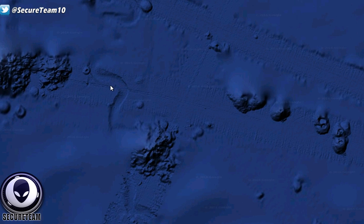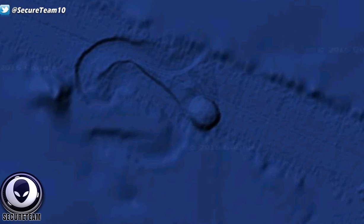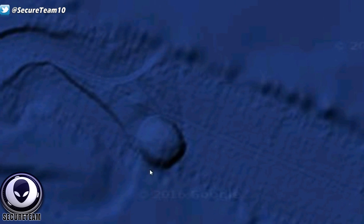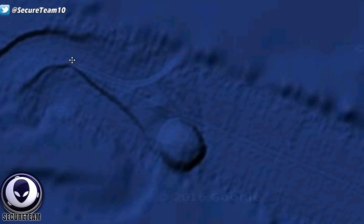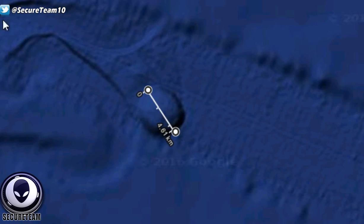So we have this zigzag pattern carved completely out of the bottom of the ocean soil, and it leads up directly to this almost perfectly circular object. Look at that. It's a perfect spherical or saucer-shaped object dug into the soil. Now, what's kind of freaky is that when we measure this thing, which we'll do now, this object is over 2 miles in diameter.